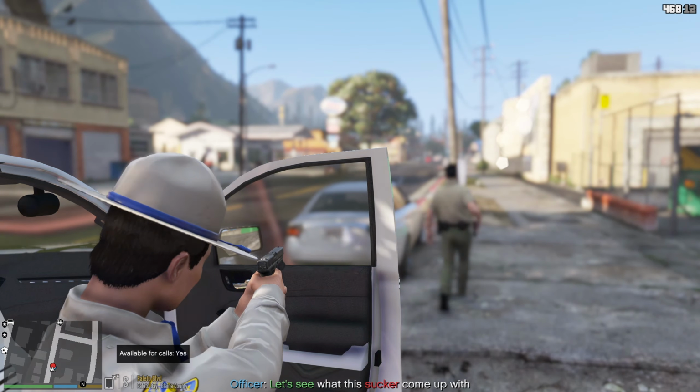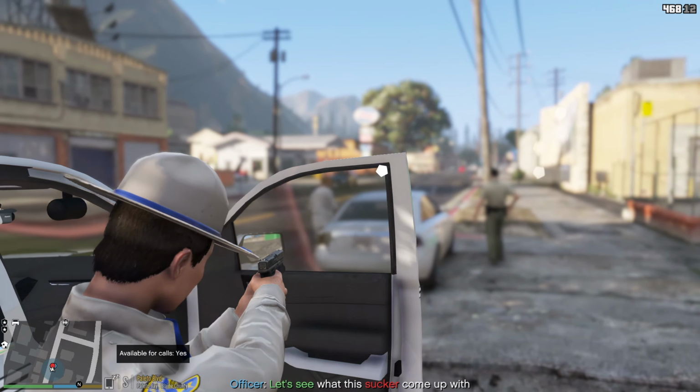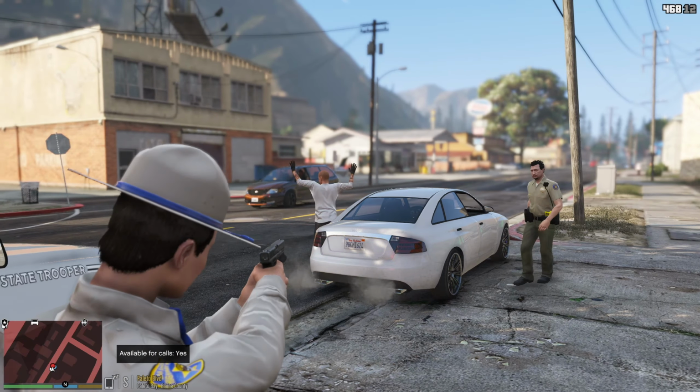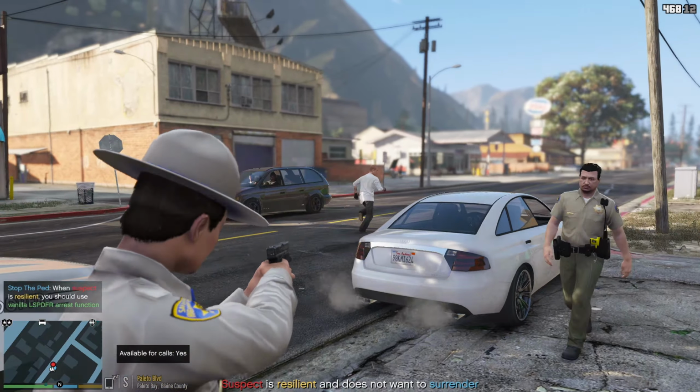Hi. Driver, go ahead and step out with your hands up, okay? Don't be stupid. Slowly. Get your hands up. Oh, he's running. He's running. We got foot pursuit. Come on. Dude, stop running. You're just going to get tased. Come on, Charger. Hit him. Don't hit me. Oh!